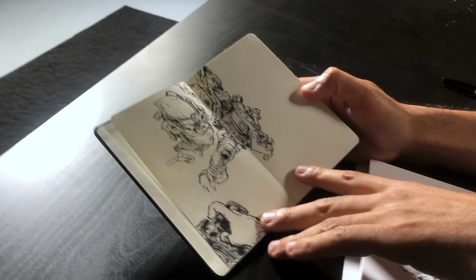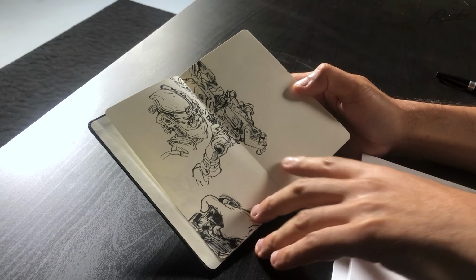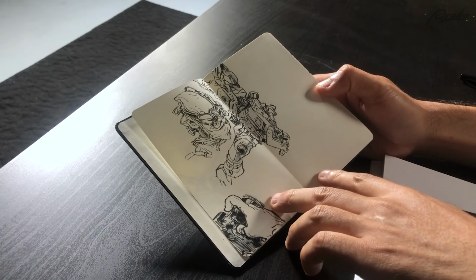When I thought about a surgical procedure being done, I initially thought about drawing the inside of a human brain. But then I realized it might be too boring, so I decided to change the human into an alien. So pretty much everything can be created spontaneously.